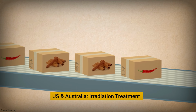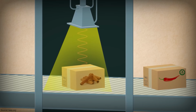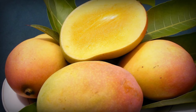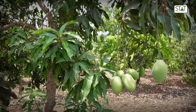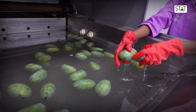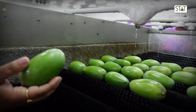For markets like the USA and Australia, irradiation treatment is mandatory. This process uses gamma radiation to eliminate pests and pathogens, ensuring the mangoes are safe and have a long shelf life. Alphonso, Kesar, Banganapalli, Rajapuri and Totapuri varieties undergo irradiation within a range of 400 to 1000 grays. But before the mangoes are sent for irradiation, they are cleaned in an automated machine with water and brushes, which removes dust from the mango skin and enhances its texture.